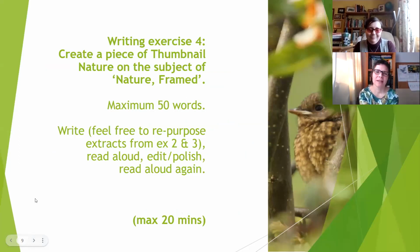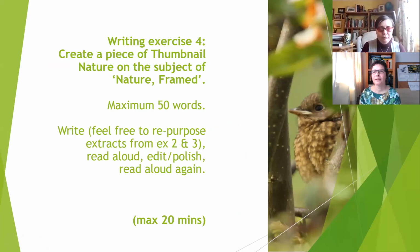The final exercise that we're going to work on today brings everything together. So the idea is to create a piece of thumbnail nature on the subject of today's workshop, nature framed. So as Helen has explained, maximum 50 words, and that means if you want a title, that has to be included in 50 words. And obviously feel free to repurpose anything you've worked on so far in this workshop, from the other exercises, or start from scratch, write about something completely different. That's entirely up to you. I would encourage you to, as a starting point, write more than 50 words and then pare it back rather than trying to keep adding words to make it 50.